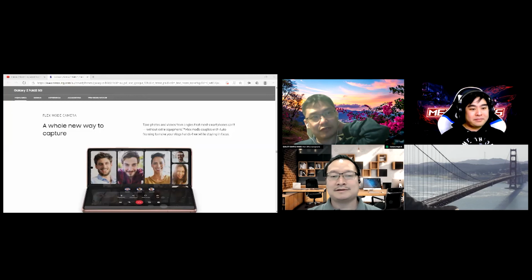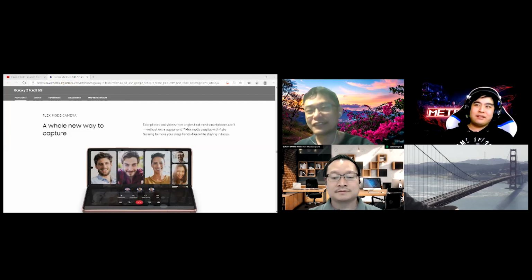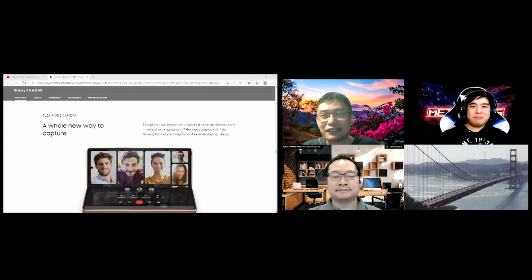I was just thinking that the flex mode will come really handy, because it means you can have the whole screen and then have the other screen for controls. Like if you are doing a voice call with somebody. Yeah, that is helpful, but depending on the app, it may or may not be supported. Samsung's own apps, of course, are supported because they created it, but third-party apps may not be able to do that functionality.